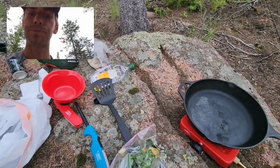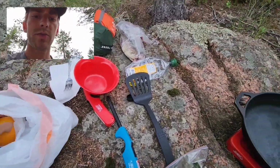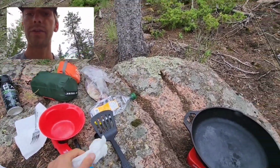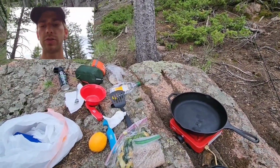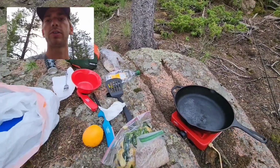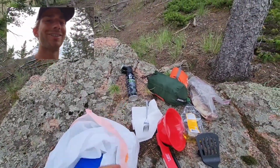So my plan is to toss a hamburger in the cast iron and then eat that with the potatoes. Then, while I'm eating that, I'll put the fish on it, and the fish can then cook in the hamburger and potato seasonings and stuff, and it'll pick that up and be an easy way to have well-seasoned fish out here. So I did bring a little extra oil if need be, just olive oil. Got my bear spray set out in case I need that quickly.